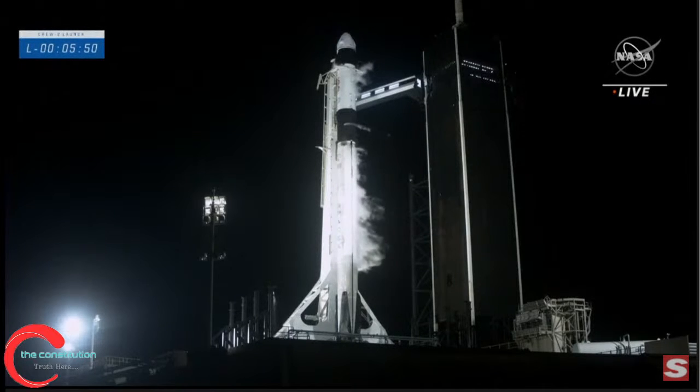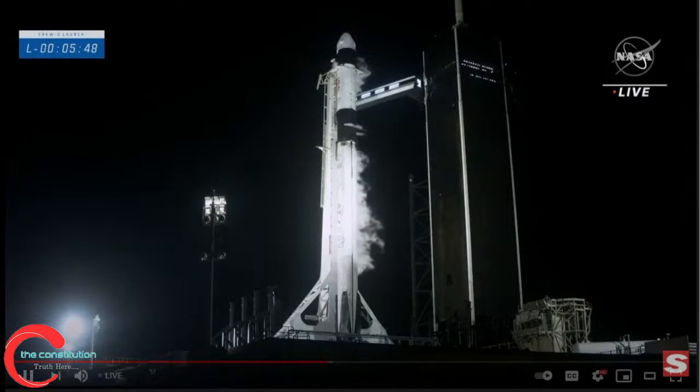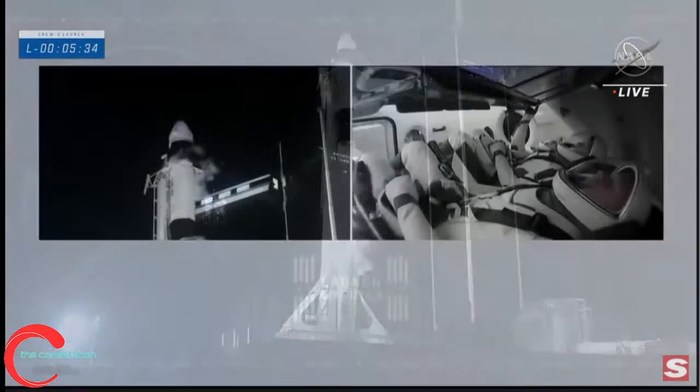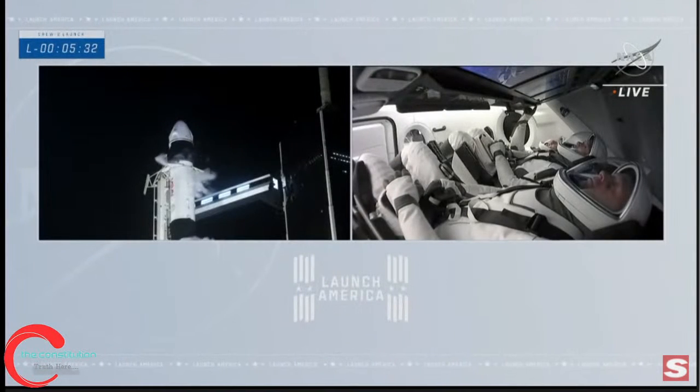The next milestone will be Dragon to transition to configure for terminal count. And at this time, terminal count, the Dragon will be on internal power, no longer relying on the lines from the ground. And from there, the Falcon 9 propellant tanks will pressurize for strongback retract. That'll be another visual milestone. The clamps just below the Dragon's unpressurized trunk will open, and the strongback will tilt.